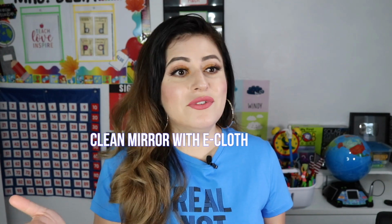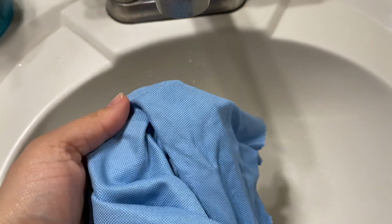Another TikTok cleaning hack of places that we're forgetting to clean. At least I forgot to do this on one of my previous cleaning videos when I was cleaning the bathroom. I forgot to clean the mirror. Right, Mireya? I don't know why I forgot to clean it. I don't know if you guys forget to clean it. You guys probably don't. How could you forget to clean the mirror?